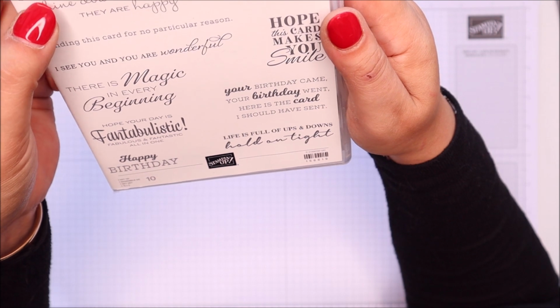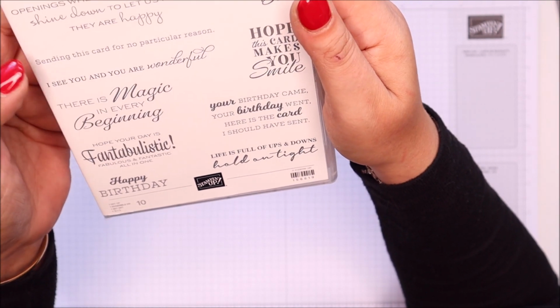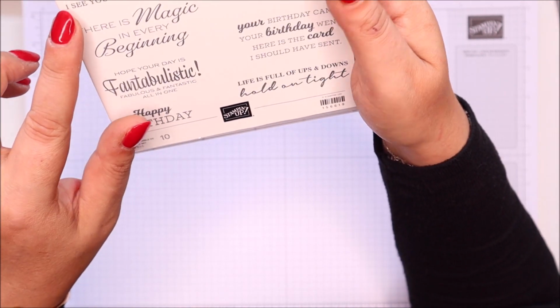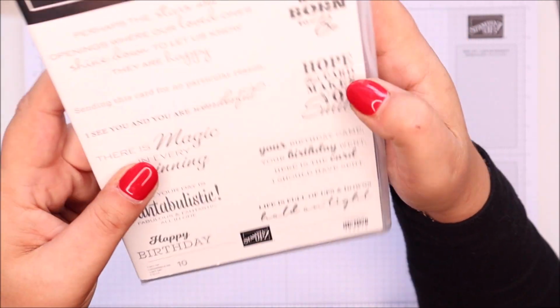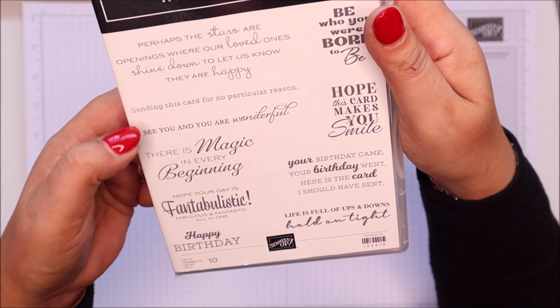Perhaps the stars are openings where our loved ones shine down to let us know they're happy. Oh, that's lovely. Sending this card for no particular reason. Very much a typewriter font. I see you and you are wonderful. There is magic in every beginning. That font is very magical. Oh, look, I'm moving it where you can't see it. That was the typewriter font.